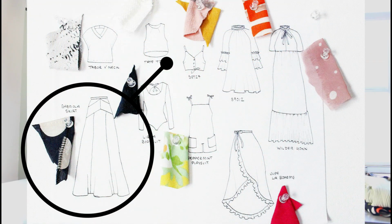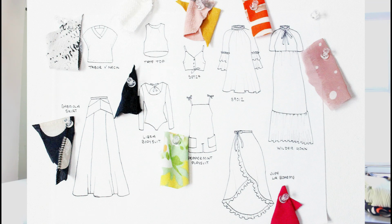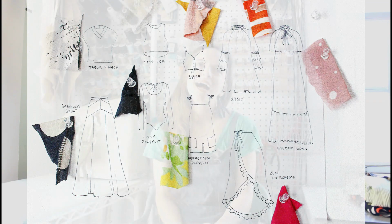My Gabriola skirt is sadly not going to happen. I tried to cut it out the other day. I was ready to make it, and I just did not have near enough fabric of the fabric that I wanted. So Gabriola, I love you, but you will be happening another time.